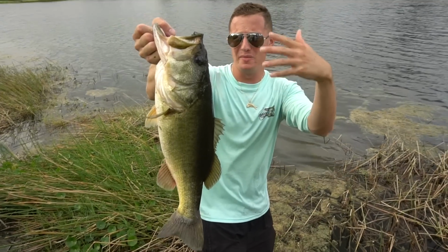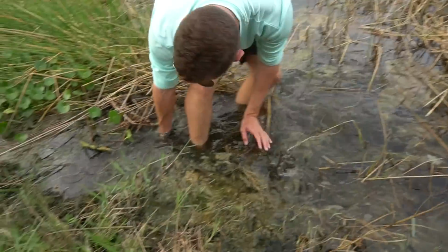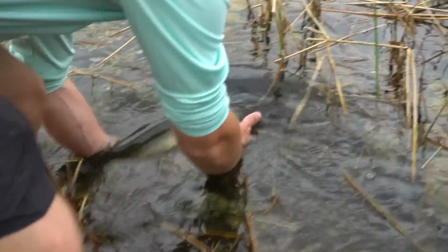Just look at this fish. I mean, straight up donkey. I'm gonna say we probably removed 10 to 12 off this fish. Oh my God, where did he go? He's right here. Wrong way, big girl. See ya, baby.